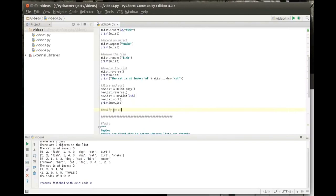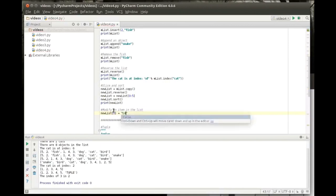Modify an item in a list. How would we do that? So let's say new list. We're back in list mode. Sorry, we had to back up here for a second. And you can access it by its index, and this is why index becomes important. So we're going to take that first item, because it's zero based, and we're going to say LOL.